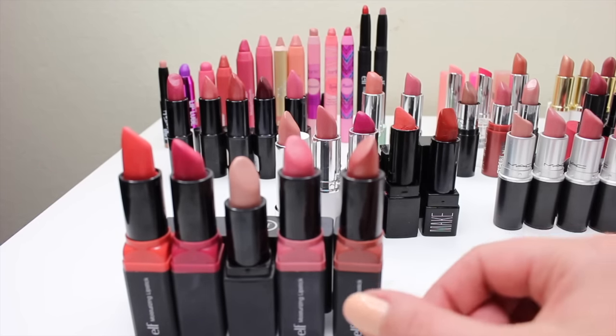The next one is from Dear Jane. This one is more of like a coral color, and coral really does not look good on my skin tone, so I'm going to go ahead and pass that one along as well.